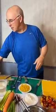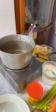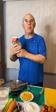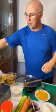Everybody, I just have to do something really quick on this burner right here for the soup, because I just want to get it boiling. So I am going to add in 3 cups of heavy cream. And I'm going to add in some chicken broth.